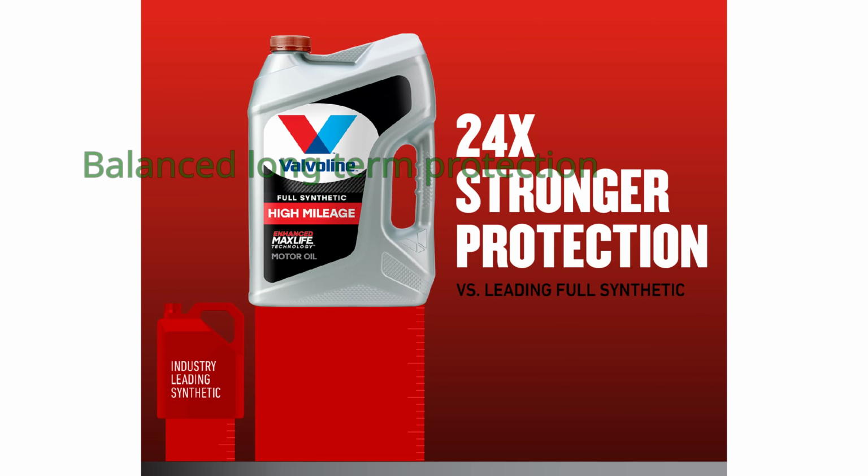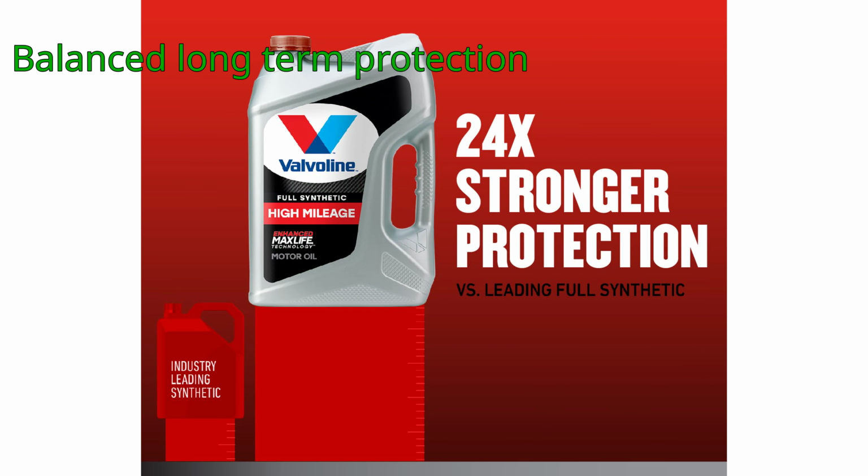For drivers of higher mileage cars and trucks who want to extend engine life without switching to a thicker grade, this 10W-30 blend offers a strong balance of protection, cleanliness, and efficiency.